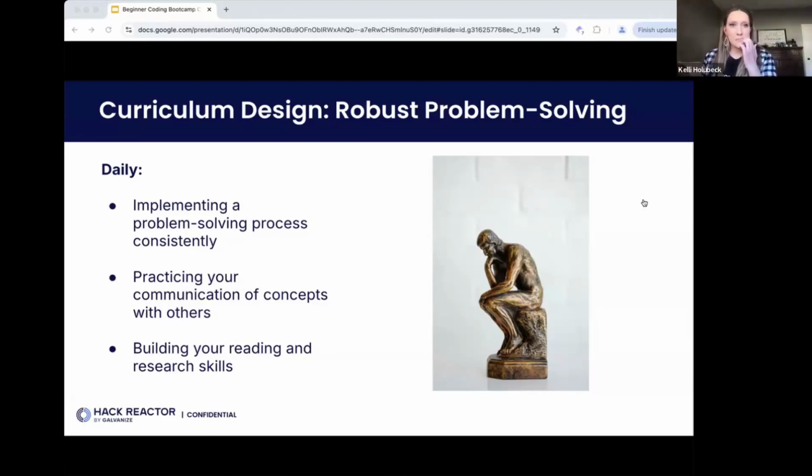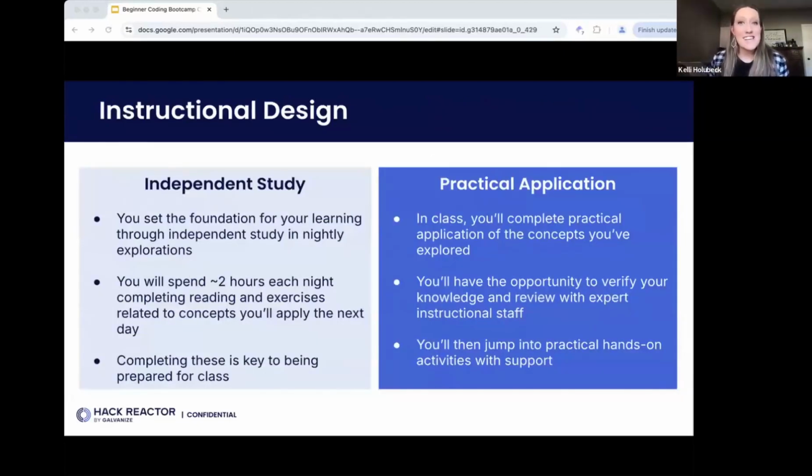Next slide, please. All right, so this is going to have you build that resourcefulness, autonomy, and critical thinking, and we built the program to help you do so. You may have noticed on an earlier slide, and I believe Daniel verbally mentioned it, but we do utilize a flipped classroom methodology when it comes to your exploration reading and your nightly explorations.